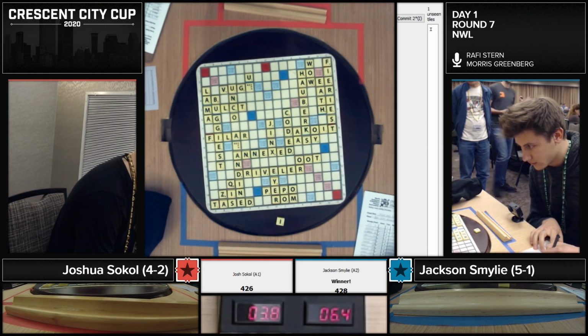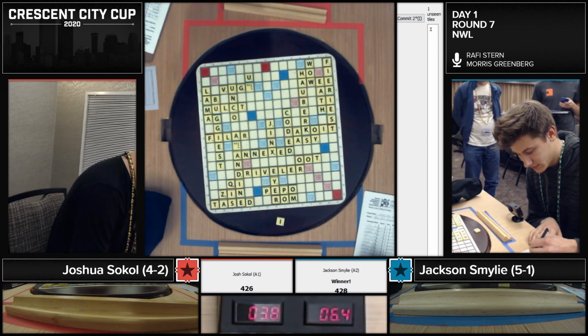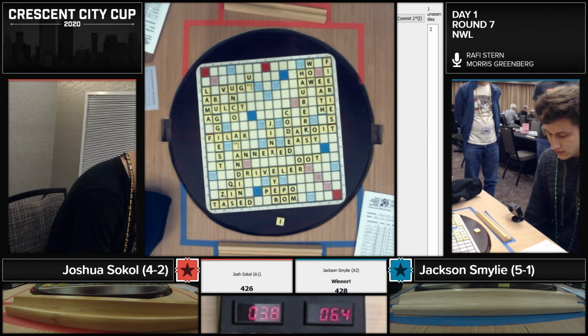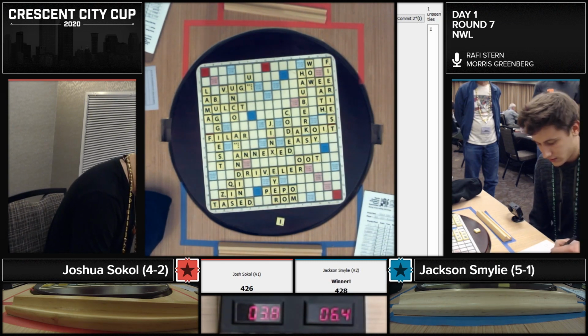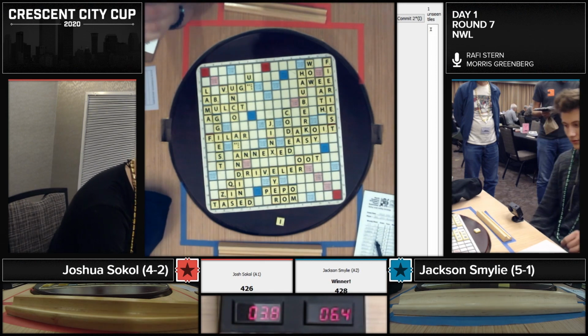Rom is a lot of points. Oh my gosh. And Jackson wins by 2. So what if Josh played Dribblers and OS and kept the U there? Would he have won? Yeah. With a blank S? That would have probably been enough. Dribblers would have been 1, 2, 3, 4, 8, 9, 10, 11, 12, 26.